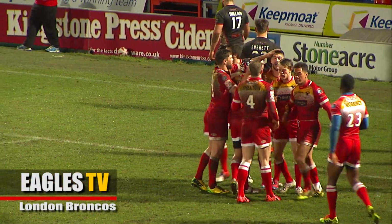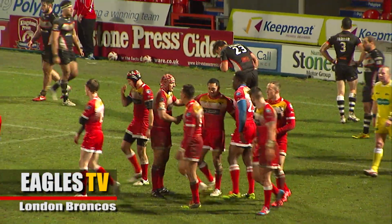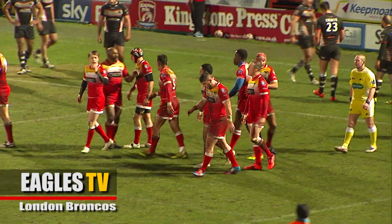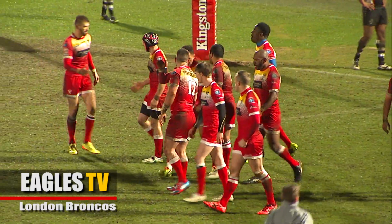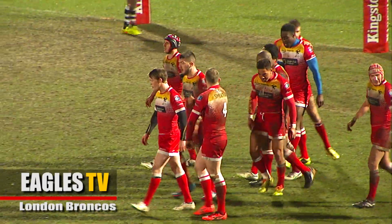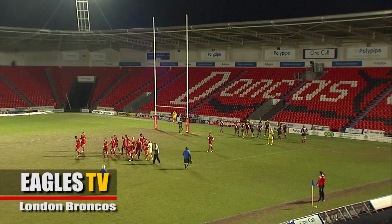Let's have a look how the defence was breached. It always seemed on, and it was a simple score in the end. Dwayne Straffer had to collect the ball, and there was nothing going to stop him. And he is yet another name on the Sheffield Eagles try sheet this afternoon. It's a score for Dwayne Straffer.